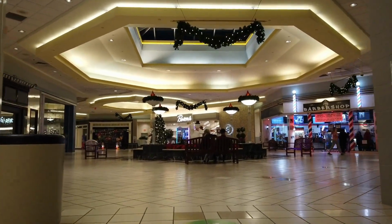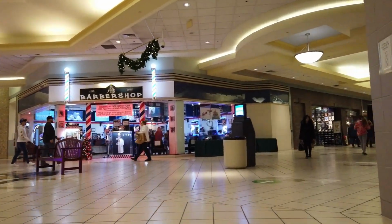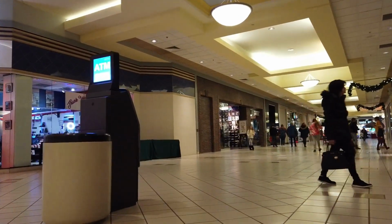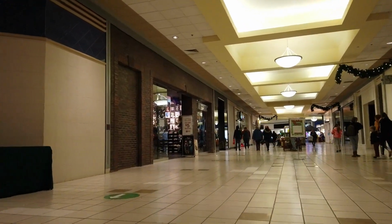Okay, so that area to the left in front of the Boscov's is actually a working fountain, although I couldn't get a good shot of it because of the Christmas displays, and there was a bunch of people sitting around that fountain. But I will come back here sometime when it's not Christmas, and I will do another video, and I will point out some other things.